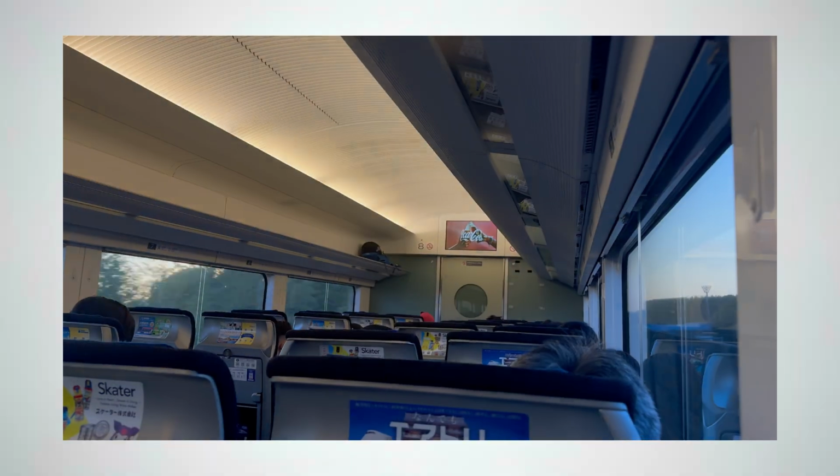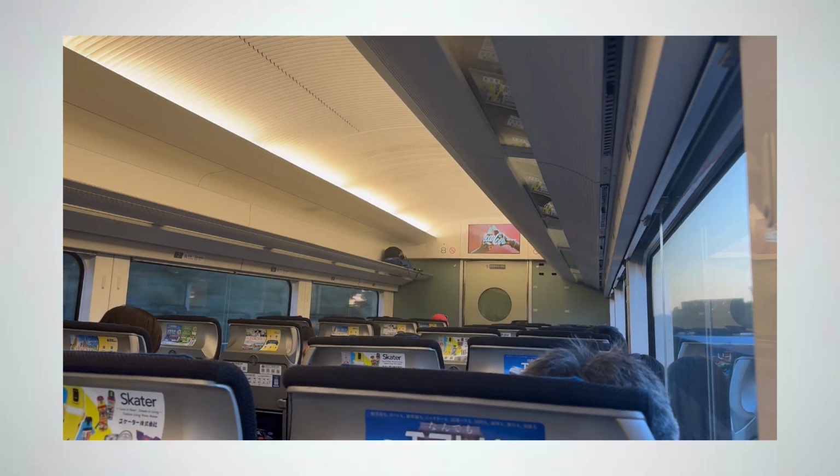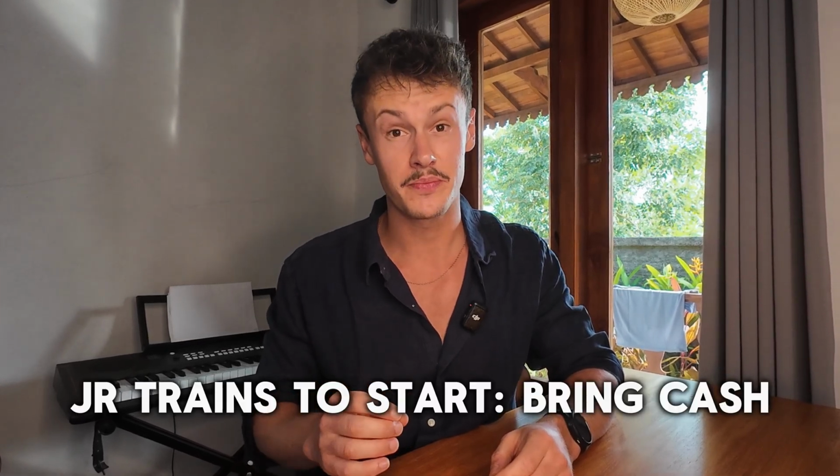Inside your race bag you will also find a Tokyo Metro card, which is valid for 24 hours. Nice, but just know that it's not valid for the JR trains. So if you have to use the JR lines on race day, then make sure to bring some cash. In general, Japan still uses a lot of cash, so make sure that you always carry some yen with you during your trip.